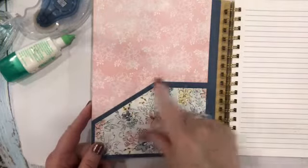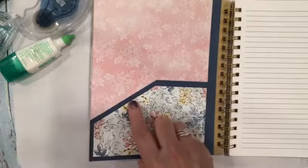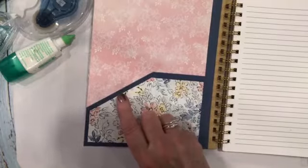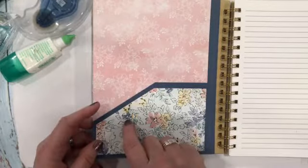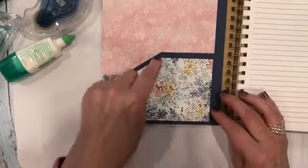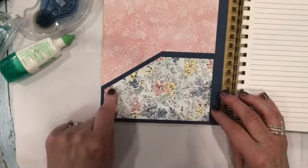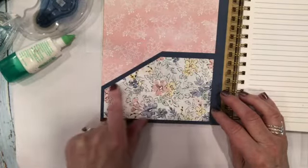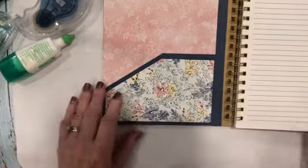So the piece for this DSP is 6.5 by 8.5. This piece here, let me grab my directions for that. That piece is 4 by 6.5. And then this piece was 3.5 by 6. So what I did was I marked the halfway point on each piece, on each side, and then I cut from the halfway point where I marked it to the halfway point down here to get the slant. And I did that on each piece.